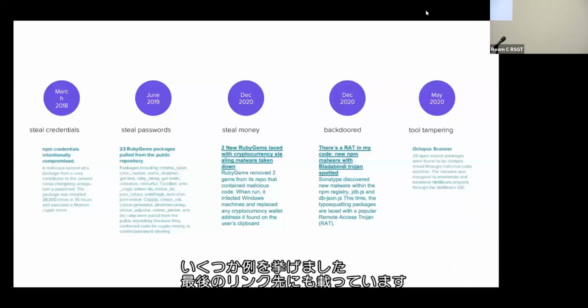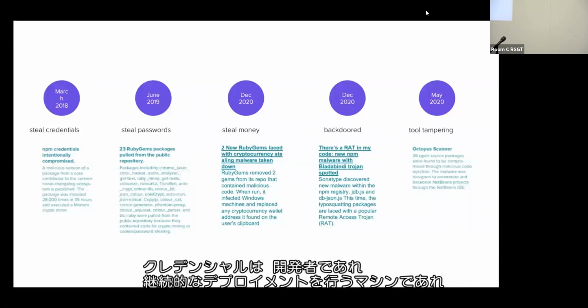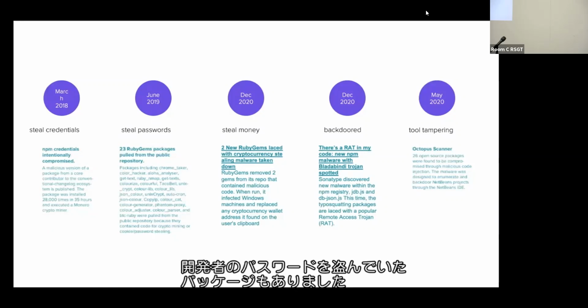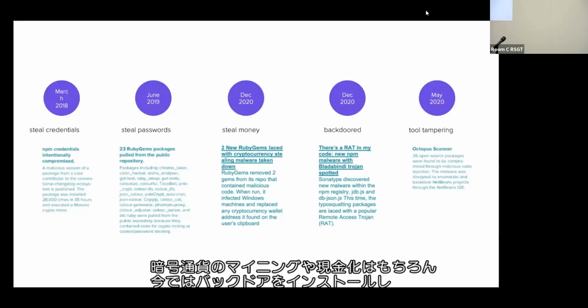And so here's a couple of examples. Again, these will be documented in the link I'll provide at the end. But there were instances where components were intentionally stealing credentials. If you think about the credentials at your development machines, whether it's your developers or your continuous deployment machines that might have keys that are able to publish to your production servers or your production databases, stealing those credentials right out of the infrastructure could allow the bad guys to come back and access data they shouldn't be. There are packages that were stealing developer passwords. Of course, we talked about the crypto mining and the money.